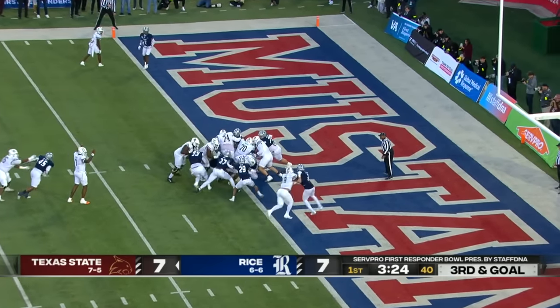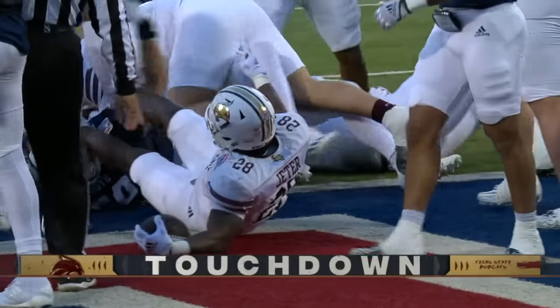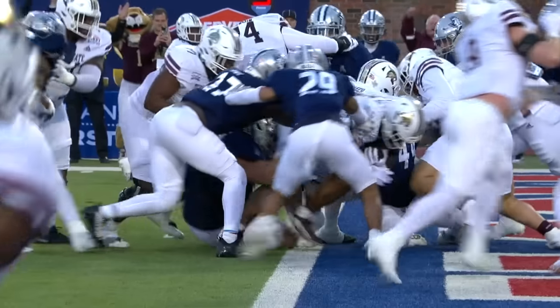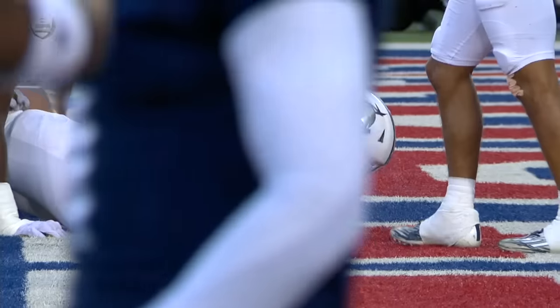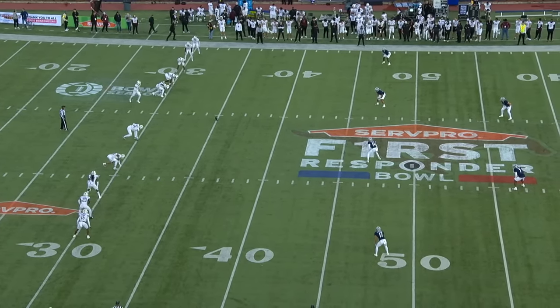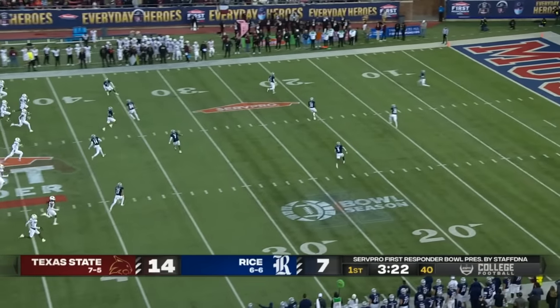They'll go with Jeter off the left side. Tries to power into the end zone. Touchdown, Texas State. Stop me once, stop me twice, but 230 pounds, three straight times. They had to win their last two ball games to become bowl eligible, and they did it without JT Daniels, who had a career year for the young man.